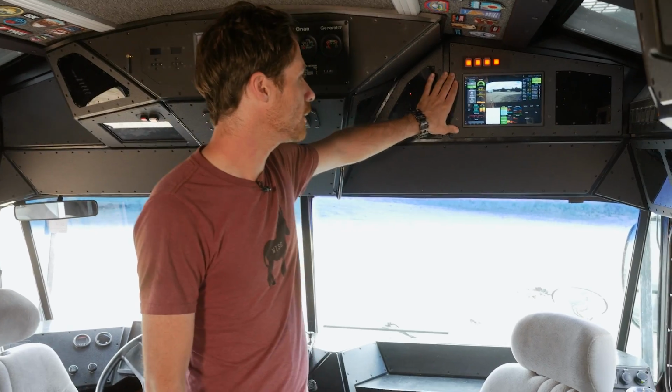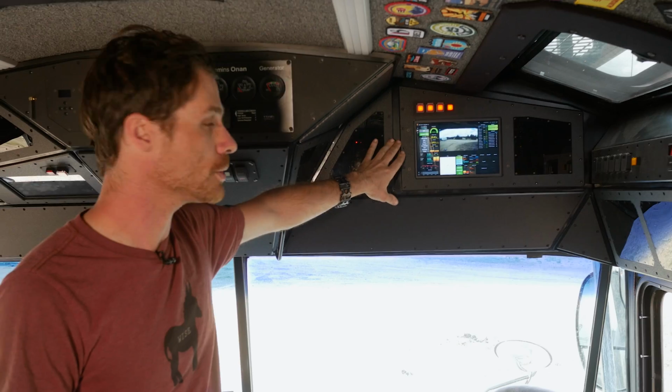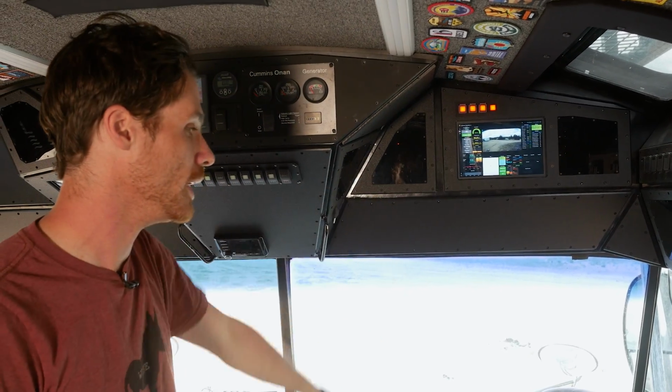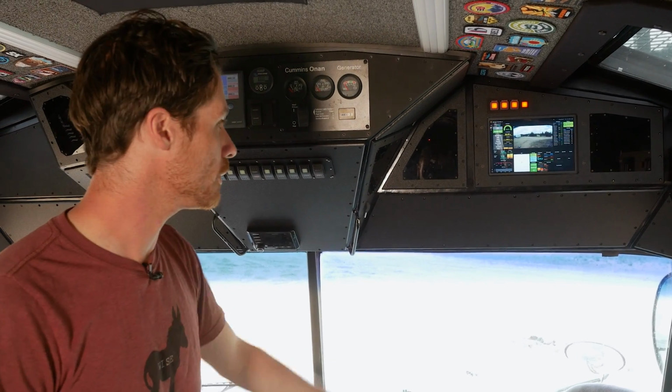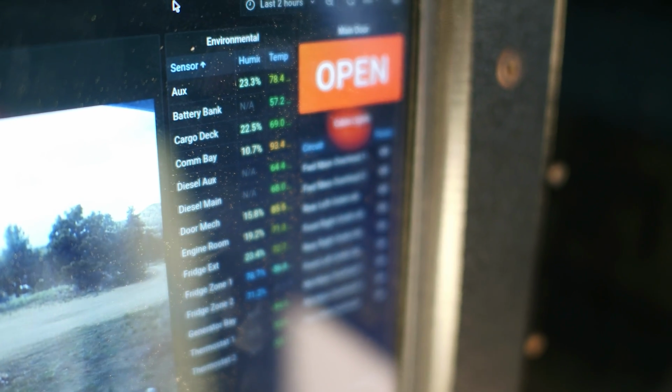This is a touch screen, primarily just a readout for all the systems on the bus. I can get to my solar stuff from here. I can get to my lighting stuff, my system stuff. I've got sensors on all my fuel tanks and my water tanks for levels. I've got temperature sensors in the cabin and out back. And that's really helpful for me when I'm not at the bus or the bus is unattended. I can sort of keep an eye on it remotely.